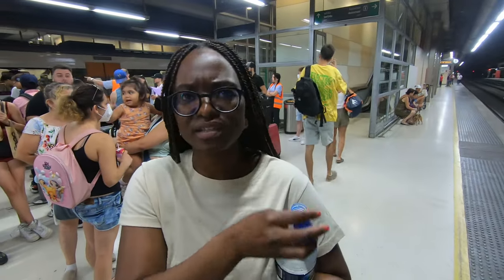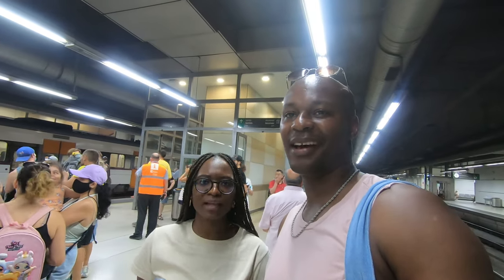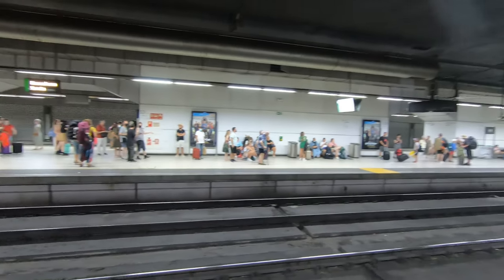Sitges. Taking a train, and I think it passes by the airport. Because Barcelona is so touristy, so we like to eat the proper food and stuff. And you're at the beach where there's no people. Yeah. Barcelona was empty. And also quieter beaches. It's hot.